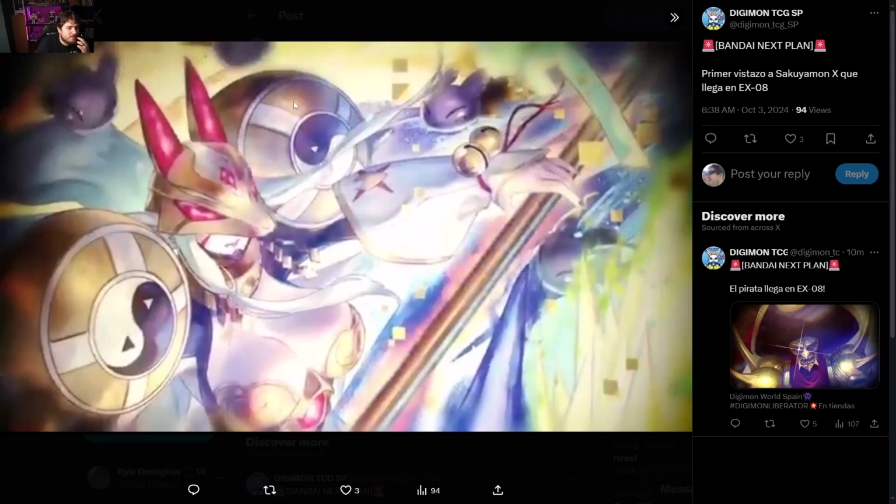So it looks like the buddies might play a part in it. We won't know, but these are its baby evolutions. So Sukuyamon X is definitely coming. We knew this already for EX8. So knowing this, make sure you get your Sukuyamon stuff because of how good it's going to be.